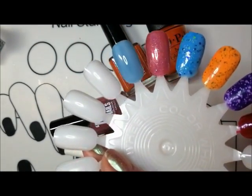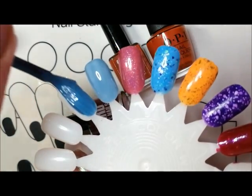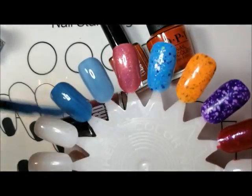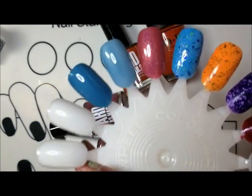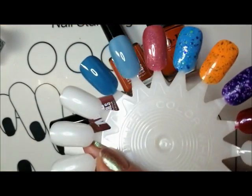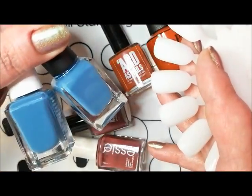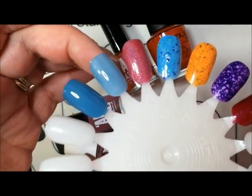Let's see how this one compares. I've got a feeling it's more, yeah, it's definitely more opaque. And it just looks completely different. It's kind of like a blue teal. Yeah, it looks completely different. So that's going to have to be built up quite a bit for it to look anything similar to this one in the bottle. They look very similar to me in the bottle, but maybe I got that one completely wrong. Let's see what this one's like on a second coat.